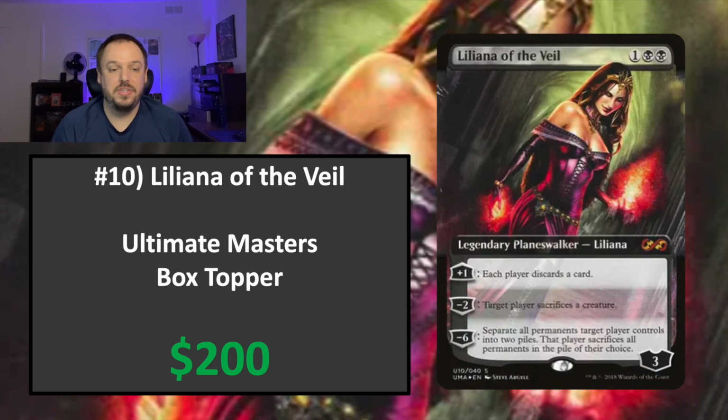Now we're getting into the top 10, and starting off, we have Liliana of the Veil, Ultimate Masters Box Topper, $200. So Ultimate Masters was a master set, and so with that, it had a limited print run. But in each booster box of Ultimate Masters, there was a box topper card, and there were 30 or 40. I don't know exactly how many box topper cards, but Liliana of the Veil was one of those. So you would get one of those randomly with each booster box.